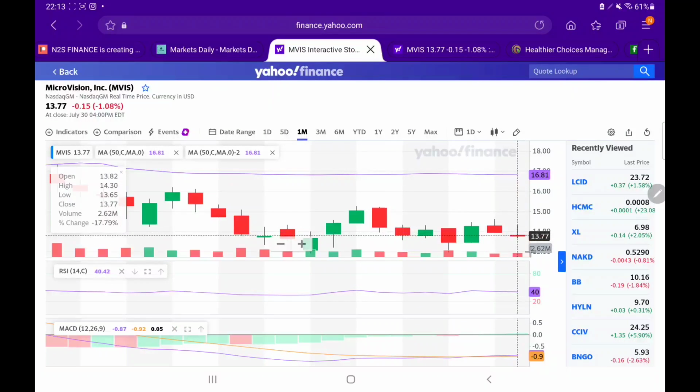And obviously, one thing that we can see down here as well is that volume for Friday was 2.62 million. That's compared to the previous day's volume, which was at 2.5 million, and the day before that at 3.4 million.